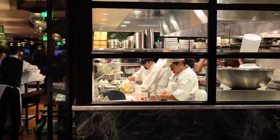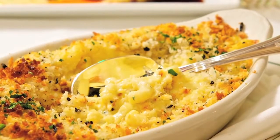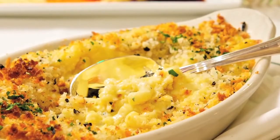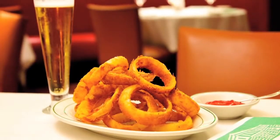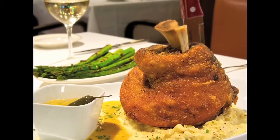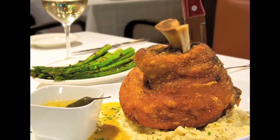Because there really is a lot to offer. You could have truffled mac and cheese to share at the table. And the Food Channel managed to get that recipe if you'd like to check it out at foodchannel.com. You could have buttermilk onion rings, simple but oh so good. One of my personal favorites is the cracklin' pork shank with fall-off-the-bone tender meat.